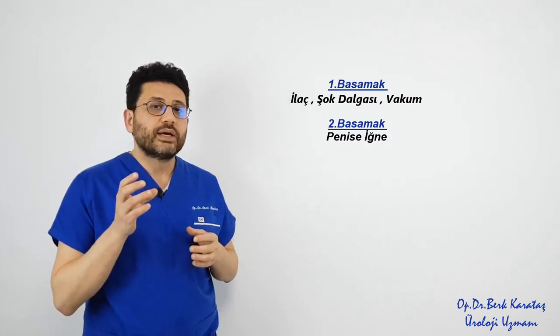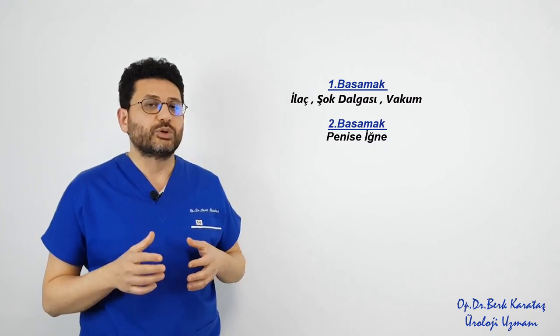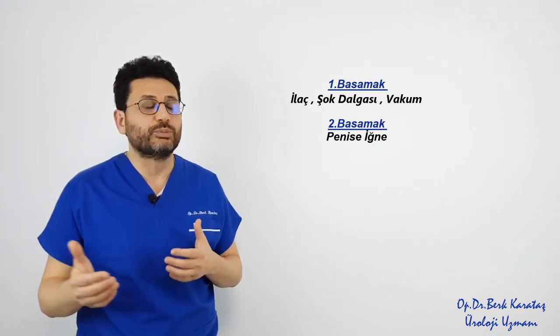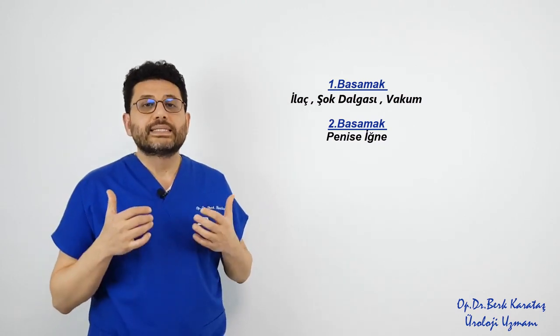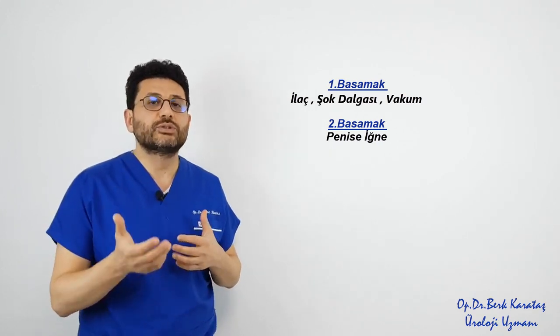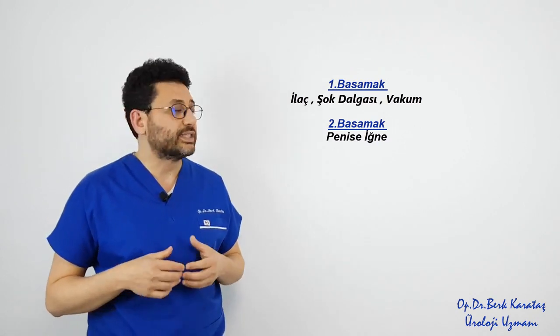And that is, when we take medicine, we need to have a sexual desire, or when a shock wave is made, we need to have a sexual desire. Otherwise, we do not have an erection. In the needle treatment and the second-line treatment, hardening occurs reflexively. In other words, after you make the injection, whether you have sexual feelings or not, an erection occurs reflexively.